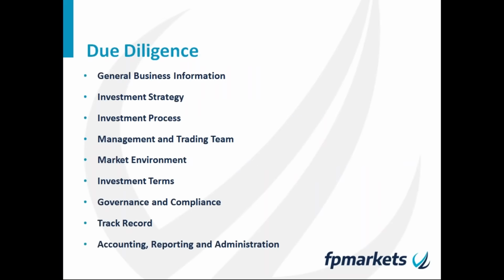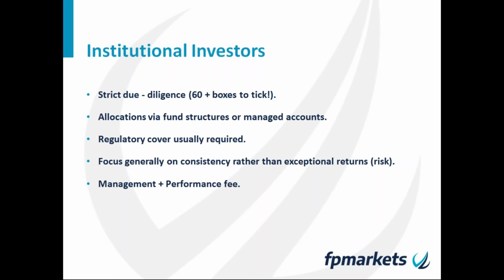I believe in the next slide, we're going to look at some of those important boxes that have to be ticked. So if you get past that stage and you tick all of the boxes, then you will get an allocation via a fund structure or a managed account.